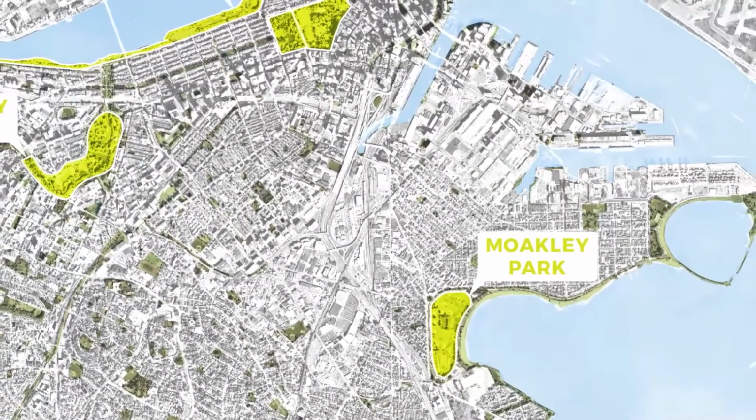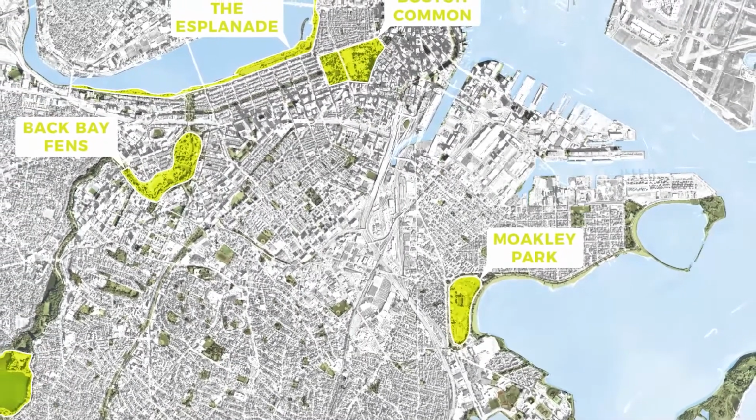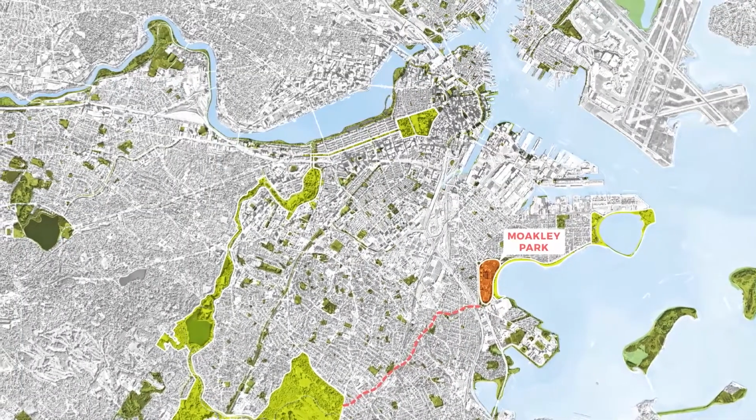Abutting 30 acres of waterfront in South Boston, this 60-acre park is one of Boston's biggest parks and the city's largest harborfront park. And importantly, it's a critical missing link in Olmsted's Emerald Necklace.